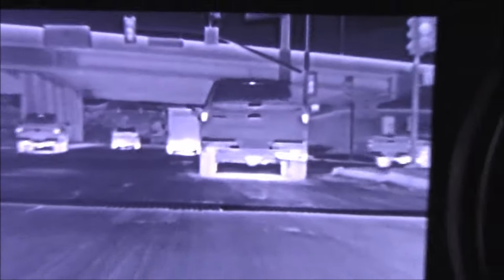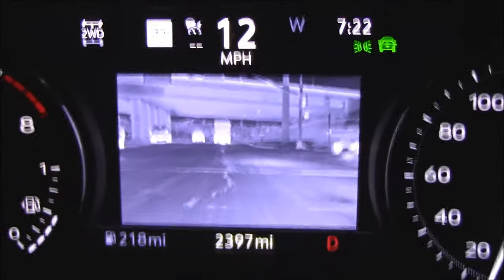Back when I was in the military, I loved playing with night vision equipment, but now you can get it on your Cadillac, or at least the one I'm driving now, so we'll be looking at this feature a little bit later on in the video.